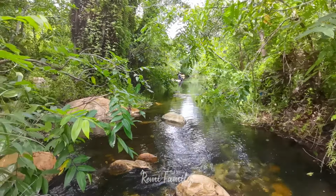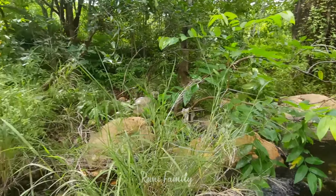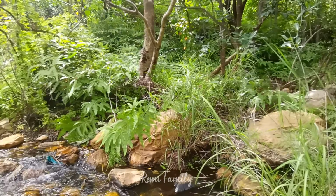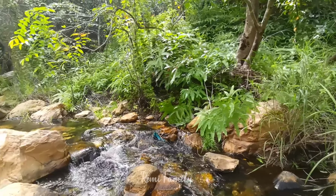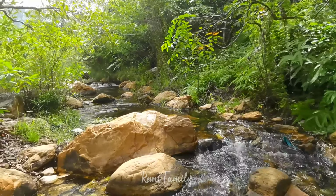Our family enjoyed a lot in this place. If you're planning a weekend getaway or a day trip with family, you can choose this place. If you would like to spend time in nature and get away from the city life, this will be a good one.